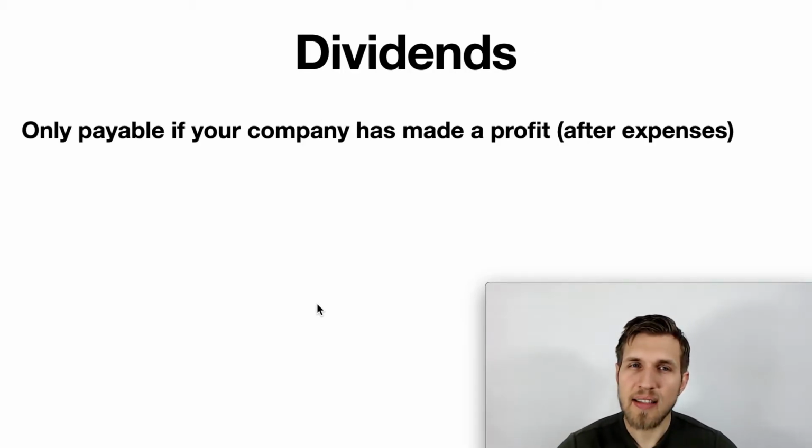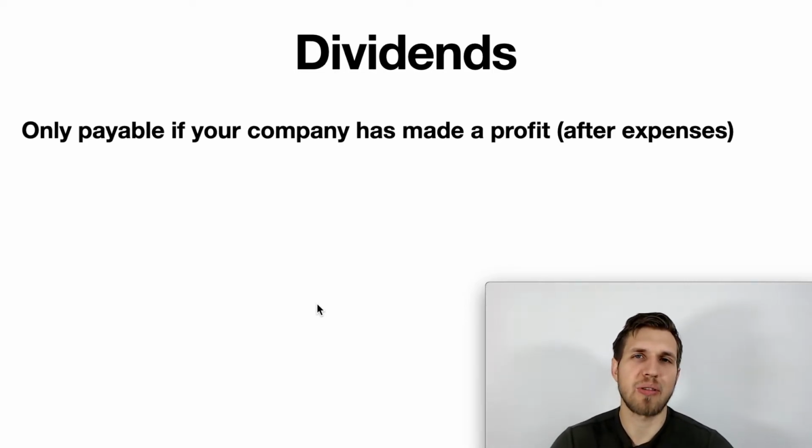Now, dividends is the next way you can potentially take money from your own company, and you will only be able to pay yourself a dividend if your company has made profit. Personally, I haven't been able to pay myself a dividend last year or the year before because my company effectively has been at a net loss.